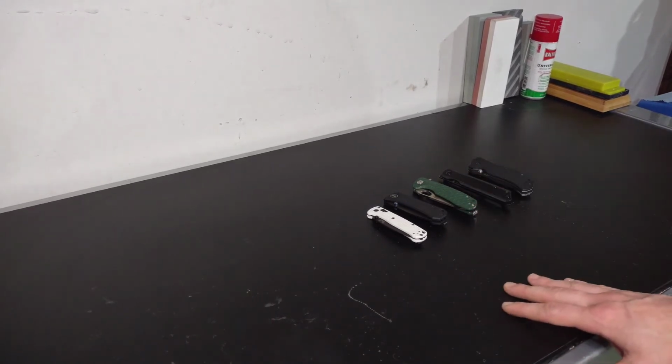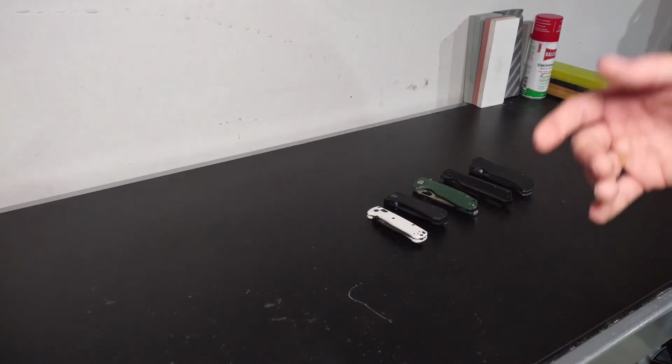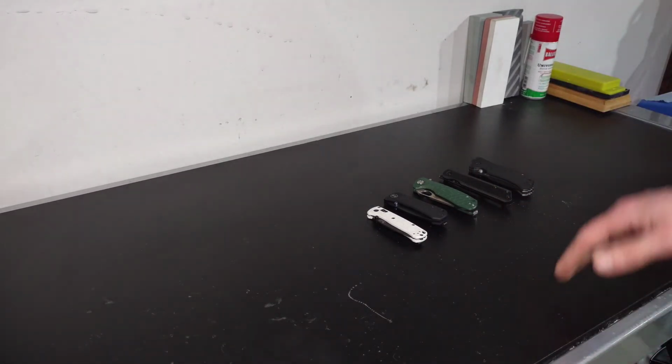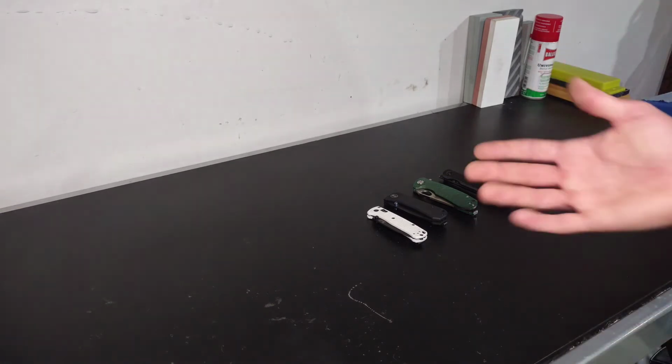Sometimes I'll carry 3, like I said, if I just want a big blade, little blade, and then a beater blade to hand to someone. But it does get kind of heavy carrying 3 blades at once. Usually I'll just keep it to 2 blades and a flashlight and maybe a pen or something.